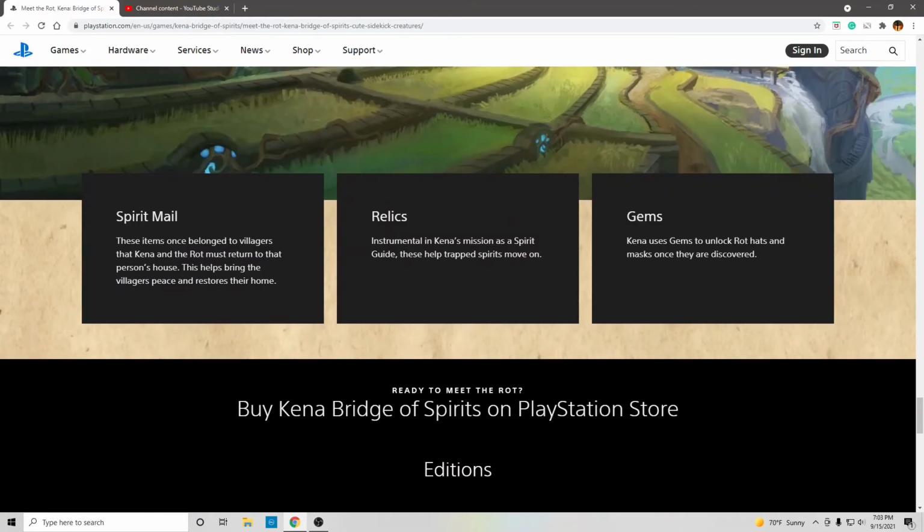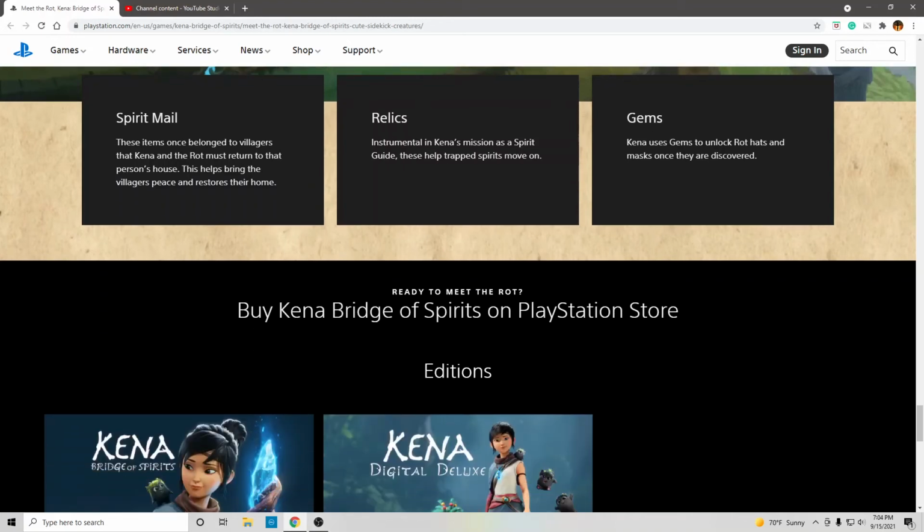Spirit Mail. These items once belonged to villagers that Kenya and the rot must return to the person's home. This helps bring the villagers peace and restores their home. Relics. Instrumental in Kenya's mission as a spirit guide, these help trapped spirits move on. Gems. Kenya uses gems to unlock rot hats and masks once they're discovered. Gotta get those gems.